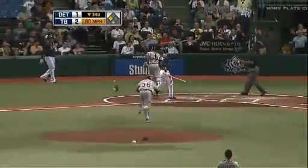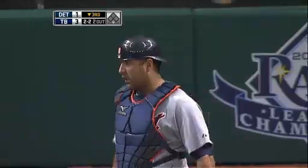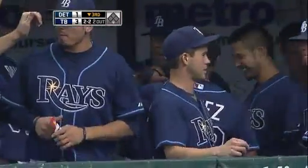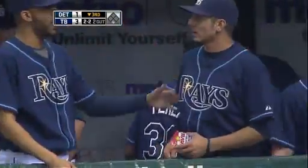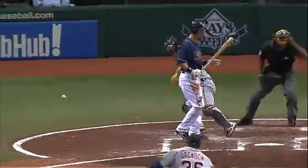And this one gets away from Laird and down the line comes Perez. He scores, standing up. And the Rays get their second run of the inning. It's a 3-1 game. Perez scored standing. The Rays will take that. Laird, we've seen him throw so well in this series. He just didn't get over there. That ball's a catchable ball, but he just didn't shift.